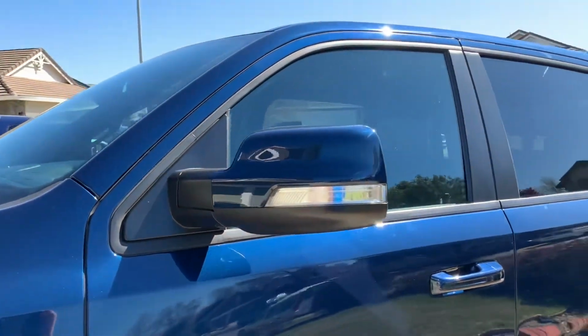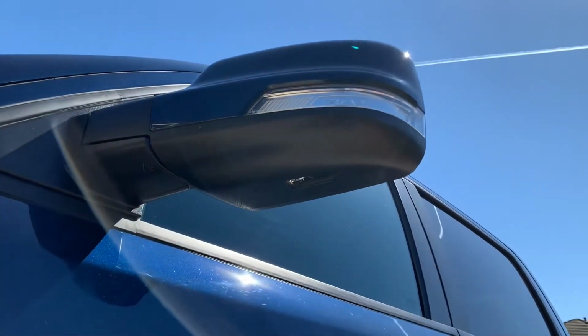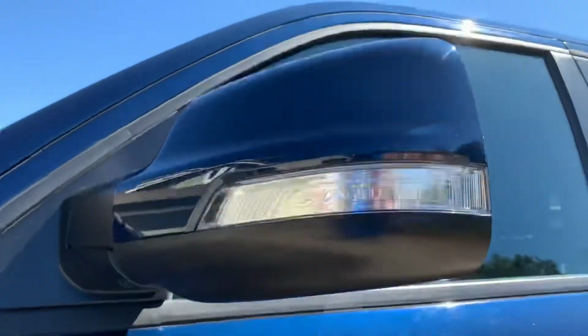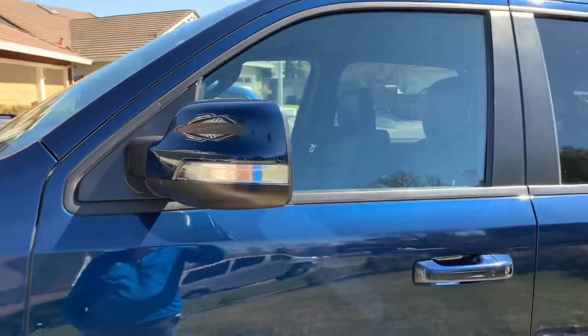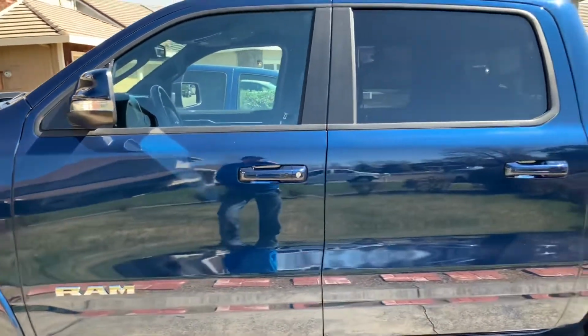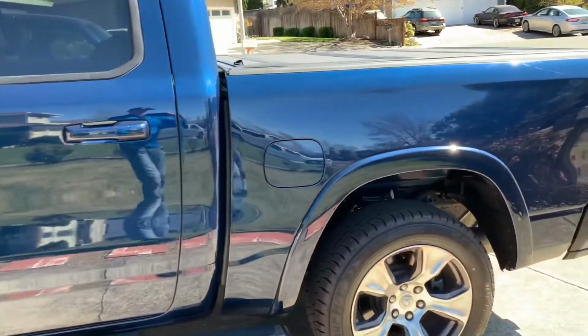And actually something I found out in the dark is underneath there is a light. You can barely see it up underneath here that illuminates when you open the door at nighttime. That turns on and lights up the outside of the truck, which is kind of cool. Color match door handles. Just kind of moving around.